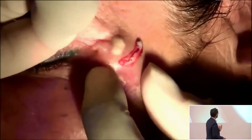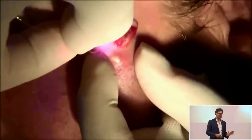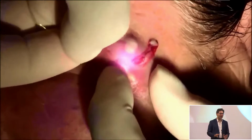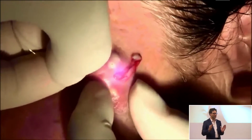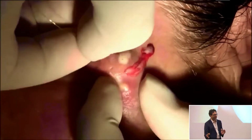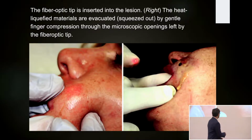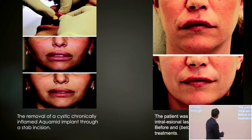But you can express this material, and what I suggest, if you decide to do that in your office for some areas, is make sure that it's prepped sterilely, like you're doing an implant, and probably start them on antibiotics maybe 24 or 48 hours before, depending on your preference, just so you don't deliver an infection. And you can see here that if you're creating these small channels, you're trying to express that material as a liquid, and you're quite successful in removing some of this.